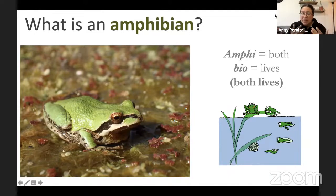Why is it wet? Because they also breathe through their skin. And in order for them to breathe, they have to stay wet. If the skin goes dry, they wouldn't be able to absorb any water and they might die. So that's why they're always associated with water. We always find frogs when we go to a stream or a pond, and they're always there in the interface between water and land.